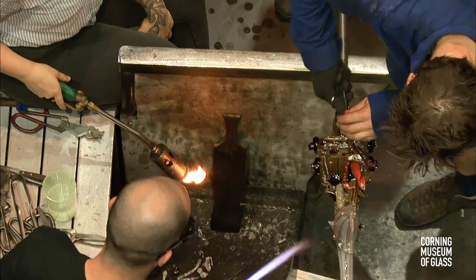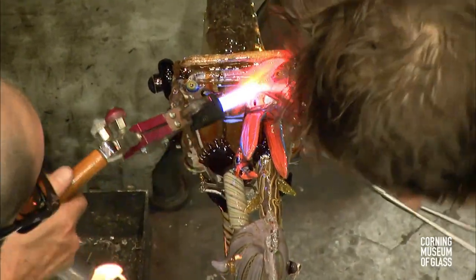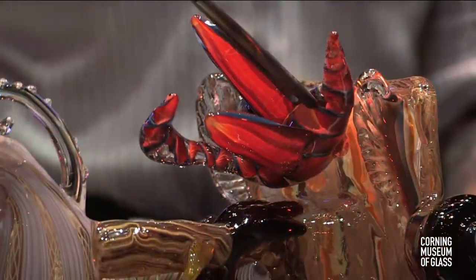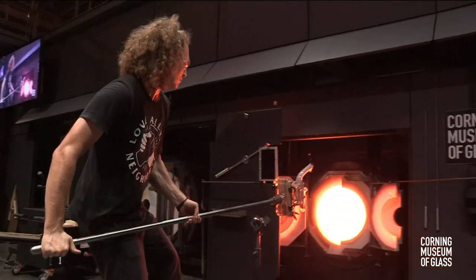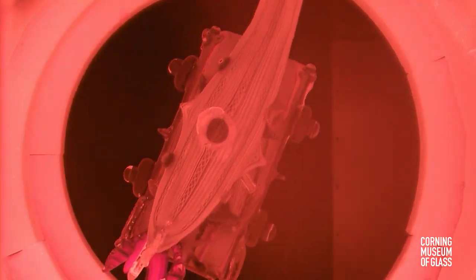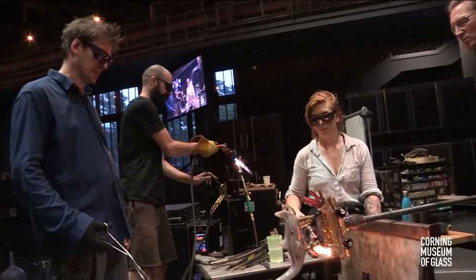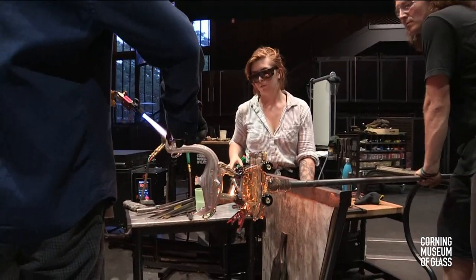So I believe this is another little bird. But look at all the detail in all of these little components. Again, each one of these little pieces were either a piece of cane that had to be pulled and then chopped up and then picked up and put into the heat and reformed into all the textures and the designs and the shapes that you see. So hours and hours and hours of work coming together to make this Tom Moore masterpiece.